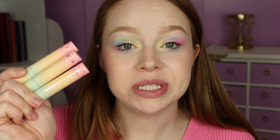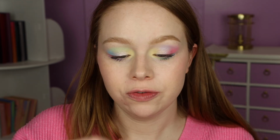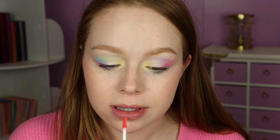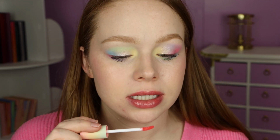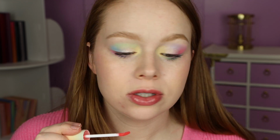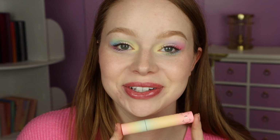Okay, let's do some lip swatches. I'm gonna start off with the Shine shades first, and then we can move into the matte lipstick. So first we have Buttercup. Slightly pink tinted gloss on me. Super, super pretty and a really nice formula. Very comfortable and moisturizing on the lips. I feel like that looks cute.